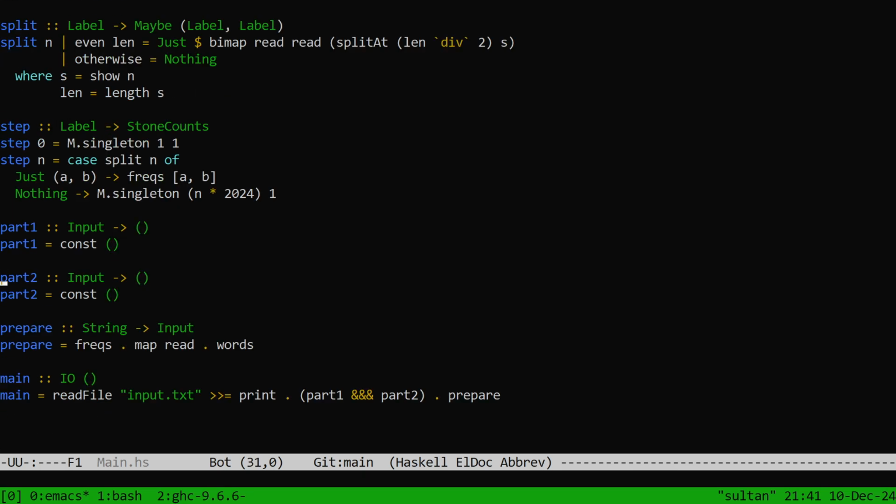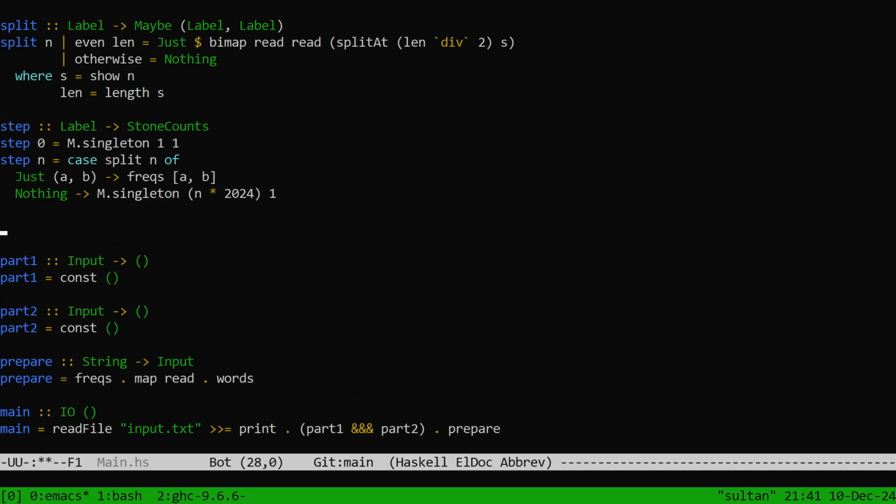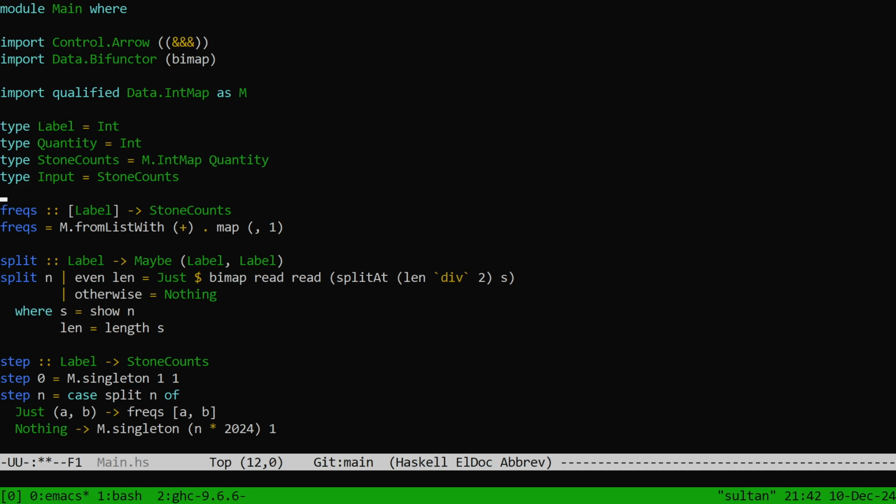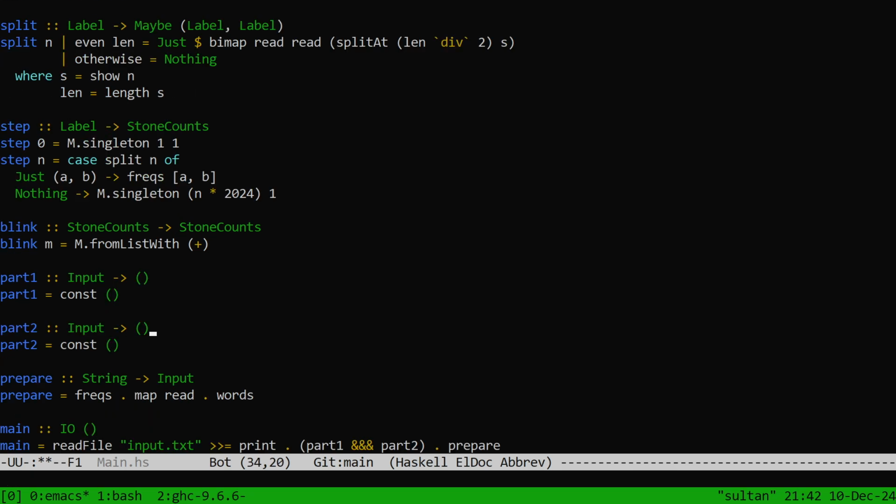So I guess what we want now is a function blink from stone counts to stone counts. Blink. And it should be really simple, right? Blink of m, probably. Yeah. Blink m is from list with plus. Now, hang on. Should this be calling my little freaks function? No, because freaks assumes there's only one, whereas we're going to be working with larger quantities.